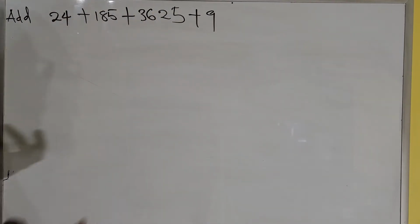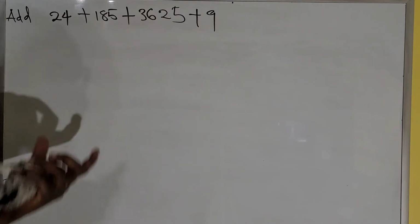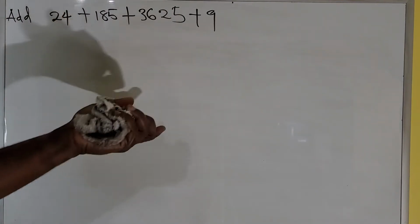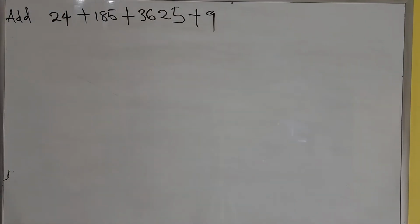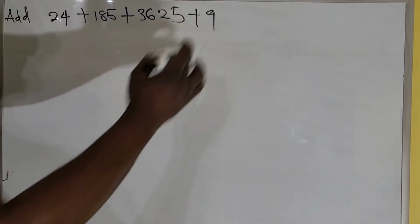If you intend to use the method I taught you earlier, which is to draw the lines, it's going to take a long time. You're going to be drawing a lot of lines to add your values up, but you don't want to do that. There's a simple way that math says we should do it, and that's what we're going to learn. You can't use that old method because it's too cumbersome. So to add this together, we should follow these steps.